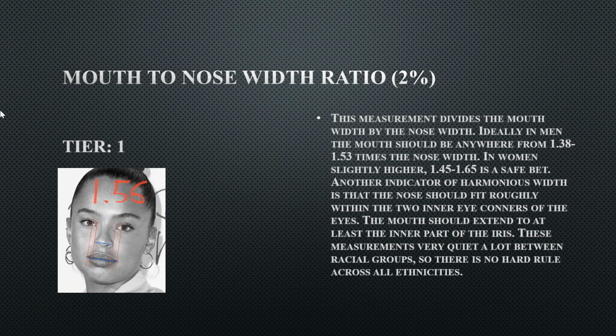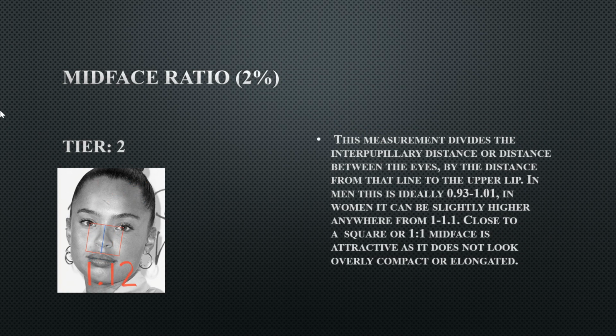Her mouth to nose width ratio is a tier 1 at 1.56. 1.56 means that she does have a good relationship between her nose and her mouth. Preferably you want your mouth to be wide enough so it can line up with the inner iris of the eyes, which as you can see it does, and the nose actually lines up with the inner canthus of her eyes, as you can see right there. So these are perfectly shaped. These are perfect ratios for her nose to mouth ratio. So these do line up very well with her eyes as well. So that is perfect.